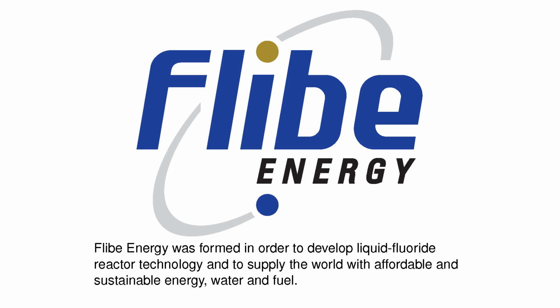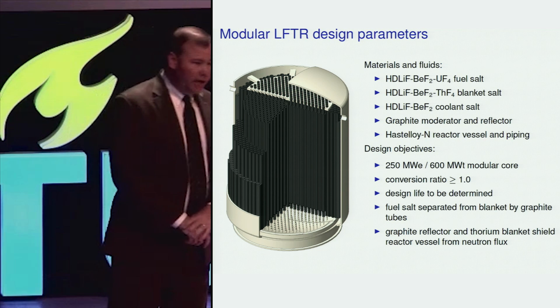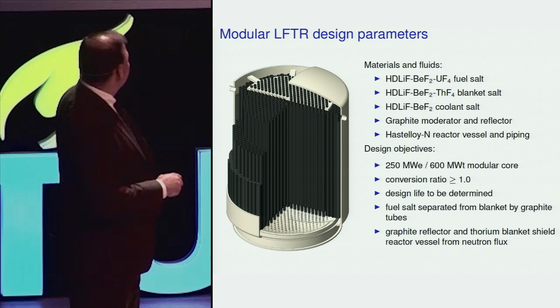I formed Flibe Energy in 2011 in order to develop this technology because I was not seeing it going forward in the United States, and I wanted to change that. Our goal is to provide the world with affordable and sustainable energy, water, and fuel. This is the machine that we would like to design. This is the liquid fluoride thorium reactor.